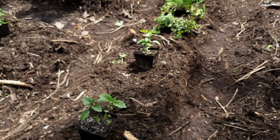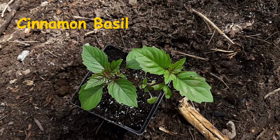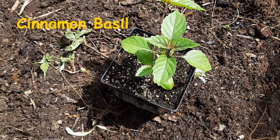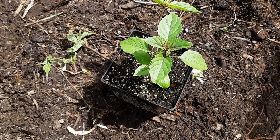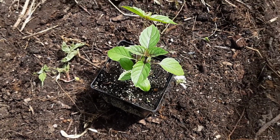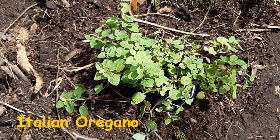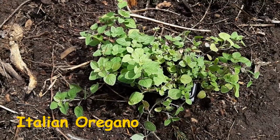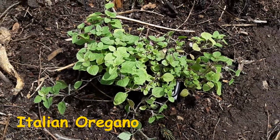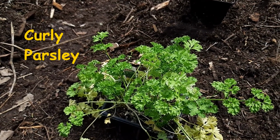Now for the next row, we have a few herbs here. There's a cinnamon basil here. I actually have two of them. This one and this one. Joan at the greenhouse gave me these to try out. She said they're a spicy basil. So we'll see how they are. And now, this is Italian oregano. There's our parsley, our curled parsley.